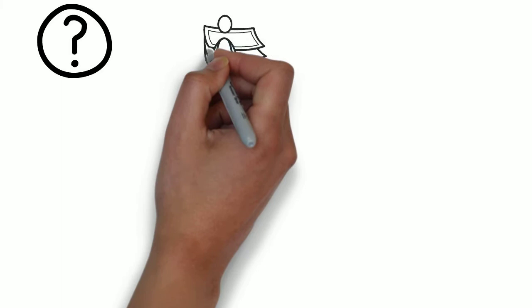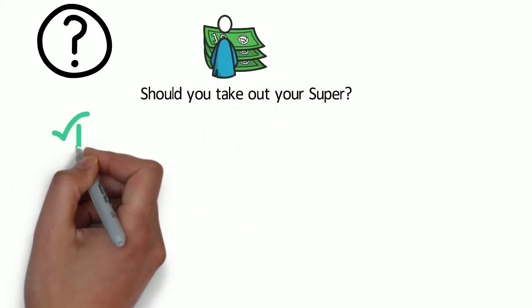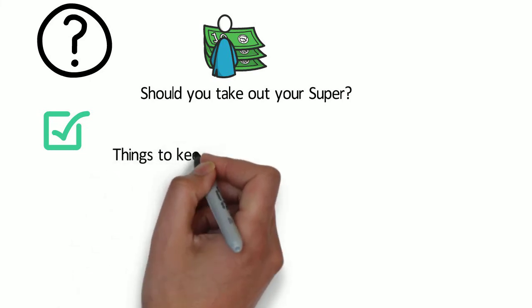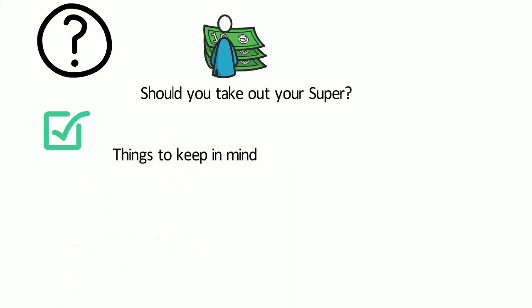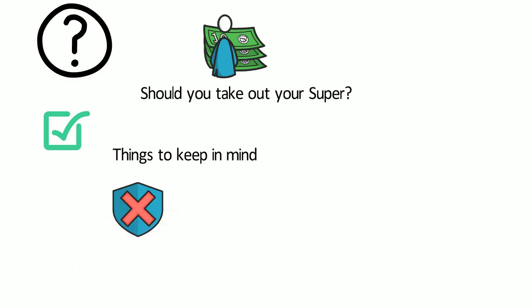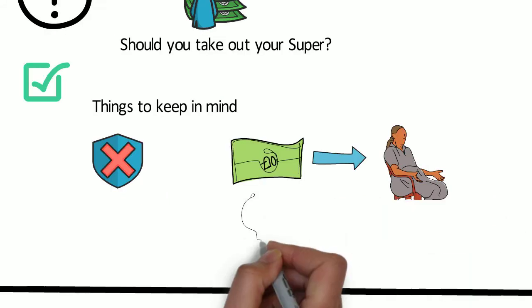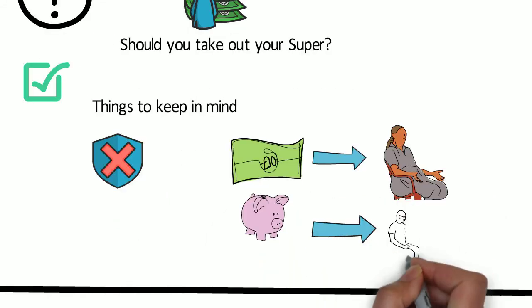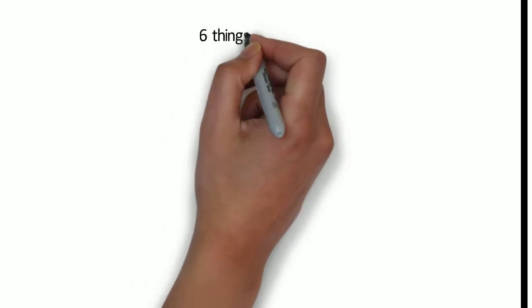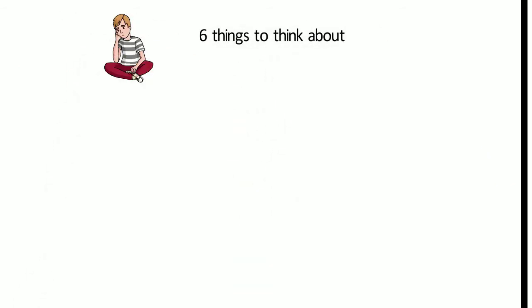But here lies the million-dollar question. Should you take out your super under these volatile circumstances? If yes, how much and what things should you keep in mind when taking out your super? Accessing your super early is not without its risks. Super is designed to pay for your life in retirement, so withdrawing money from it now could affect your retirement lifestyle. Here are 6 things to think about if you're considering accessing your super early.